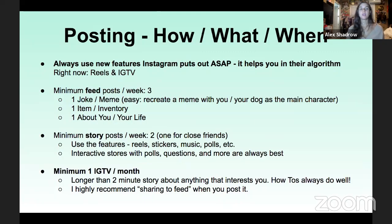So I would say that if you're trying to grow your reseller Instagram, you really need to be doing 3 posts a week minimum. I would say no more than 2 posts a day, so that'd be 14. I broke this down in a way that I think can be helpful. You could post one joke or meme, which we're going to go over in a minute, one post about your item or inventory, and one thing about your life.